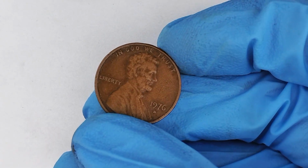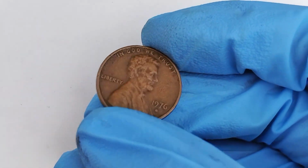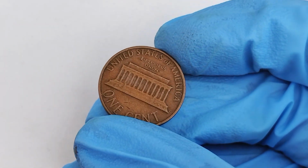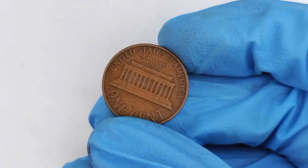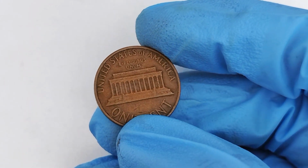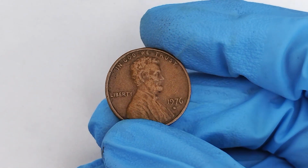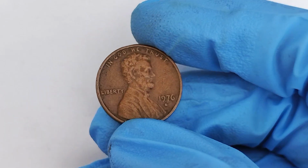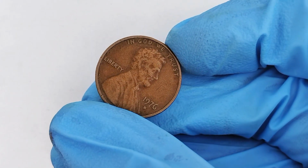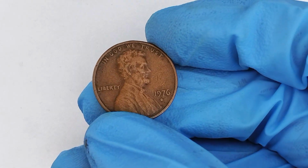But what happened next stunned the entire coin world. After that record-breaking sale, the price for error pennies from the 70s skyrocketed. Coins that once sold for a few hundred suddenly fetched tens of thousands. And the 1976, with its rare misstrikes, became the crown jewel. Collectors whispered about new finds, stories spread like wildfire, and a frenzy began. Suddenly, everyday people were lining up at coin shops with jars of pennies, hoping lightning would strike twice.